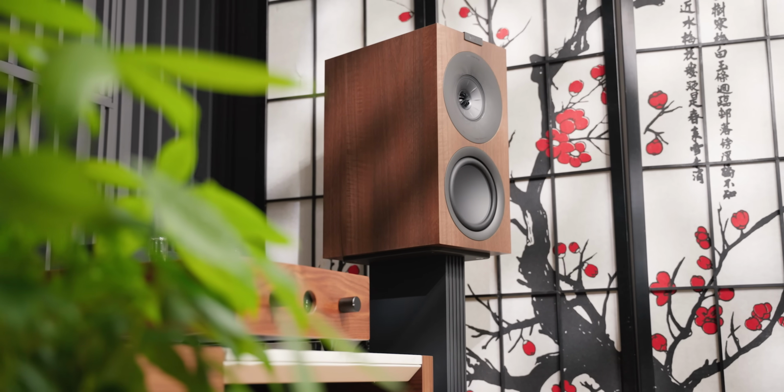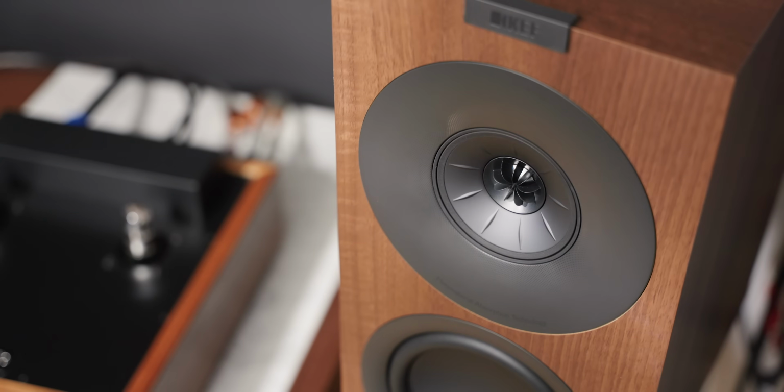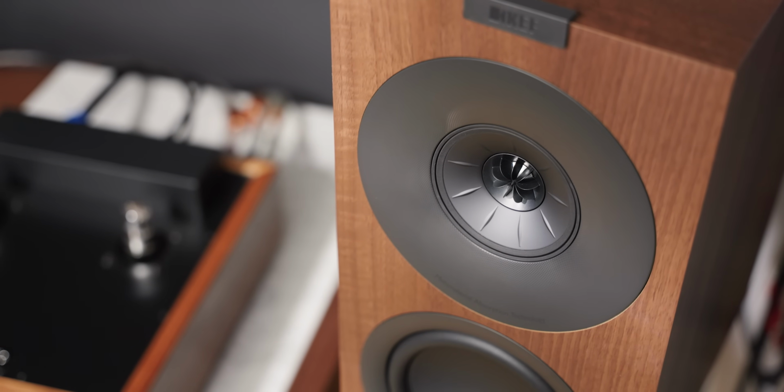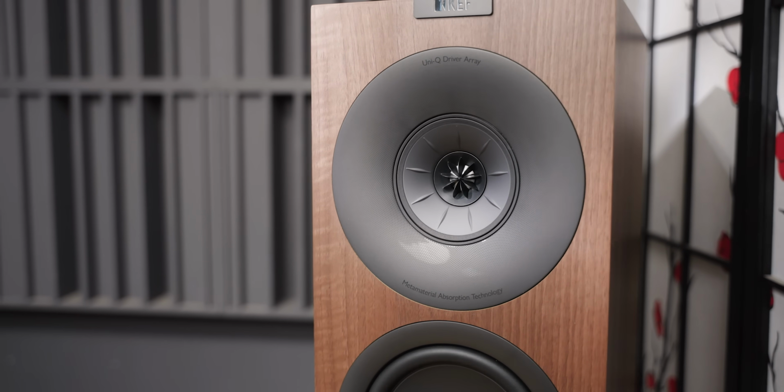But if you look closely, there are differences between the concentric drivers in the Q Concerto versus the R3 Meta. So the R3 Meta's drivers are slightly bigger as opposed to the Q Concerto's slightly smaller drivers. For example, the R3 Meta's tweeter is 25mm or 1 inch, while the Q Concerto's tweeter is about 19mm, about 0.75 inch. And the mid-range driver surrounding the tweeter on the R3 Meta is about 5 inches, while the Q Concerto's is about 4 inches. I do think it's interesting that the R3 Meta has bigger drivers, because when it comes to mid-range and tweeter on the Q Concerto, having a smaller driver can be an advantage of its own, as some of you may know.